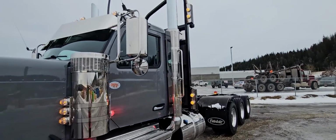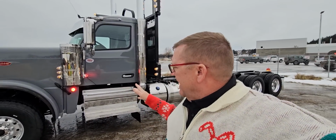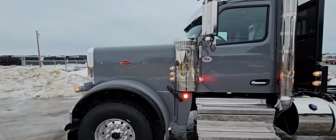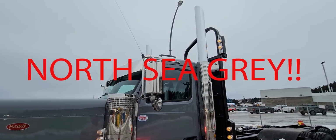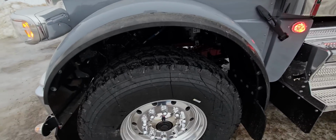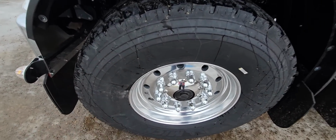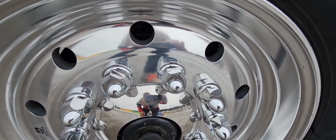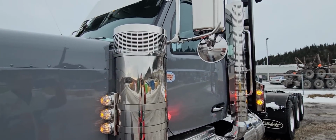Now, this truck was built by a customer that was unable to take it, so it currently is available at Peterbilt Pacific. But I thought I'd show it to you because I really like this. The name of this color is Sea Wolf Gray, I believe it is. And yeah, it is popping. But we've got 425 steer tires. These are Durabrite Alcoa wheels. They're not as shiny as a high polished one, but they've got the coating on them, so they'll stay looking good.